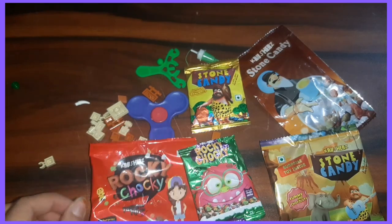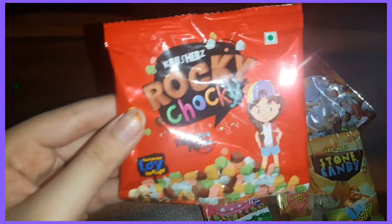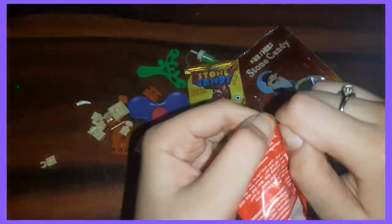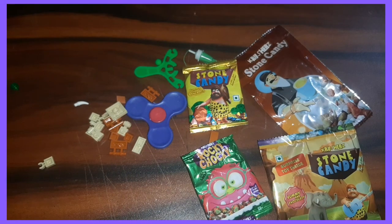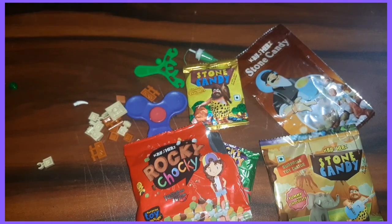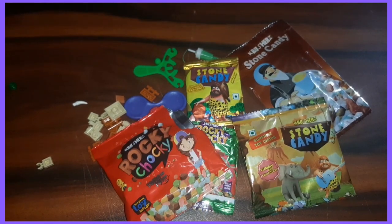Okay guys, I have decided to taste one of the candy and also see what's the toy inside. So I will be tasting this candy. This is the Rocky Chalky candy, and I will be testing how it tastes. Delicious. They taste terribly amazing. This was a nice product and I loved it so much.